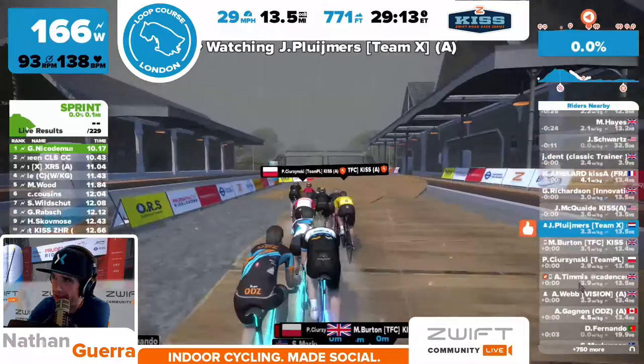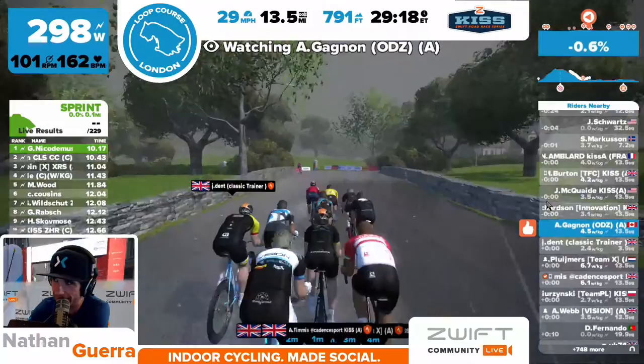Looks like Timmis and Webb. Gagnon's in there as well. And this is your front runners about to make their way up and over the top of Box Hill for their final time in the Kiss Europe race today.